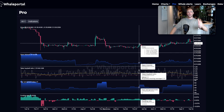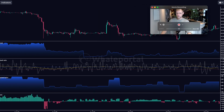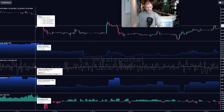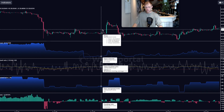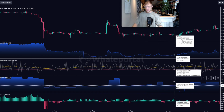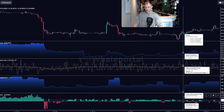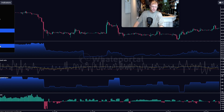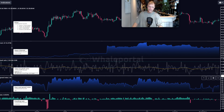We can add all the indicators on the same chart, and we can even expand this chart like this. And then you can analyze exactly, okay, here the open interest went down, taker buy sell ratio is going up after we're seeing price pump. Here we can see with the fear and greed index going down, the price is going up. The negative funding right here, price is going up. So this is super nice, and you can even check this in so many different time frames. So it makes it super easy to analyze.